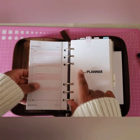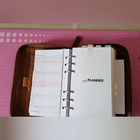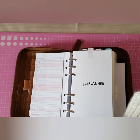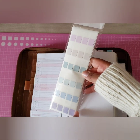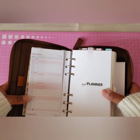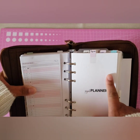I tabbed out. I got some little tabs from Amazon. I really needed some removable tabs just so I could move things around and not have to be dedicated to having that be one section. So I bought some of these off of Amazon. They were fairly inexpensive. And I pretty much just write on a tab with some really nice pen and just label which section this is.